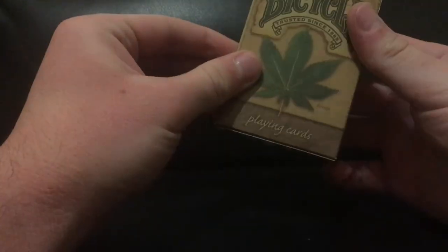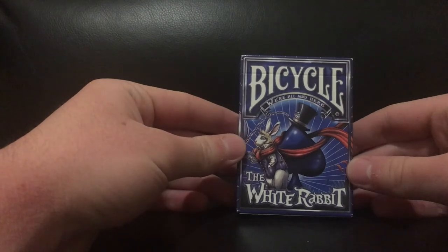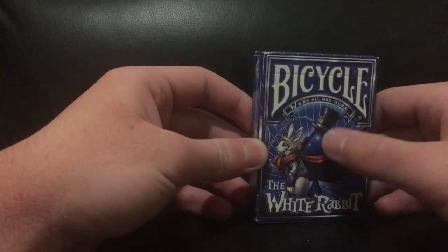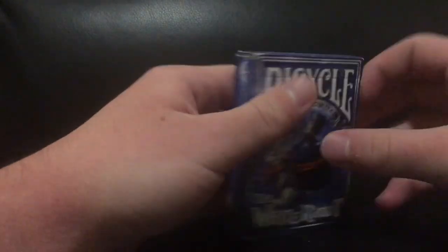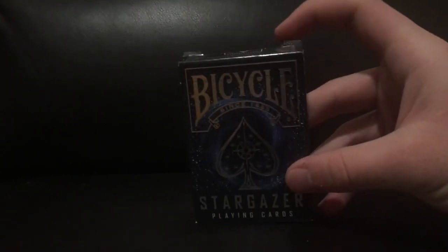Hemp. Aurora. I said that really weird for some reason. Aurora. I don't know why I said that all weird. Mythical creatures. White rabbit. Is that a white rabbit? I guess that could go with my Alice in Wonderland deck from earlier. Stargazer. Kind of beat up.